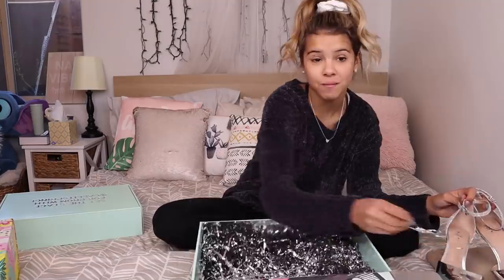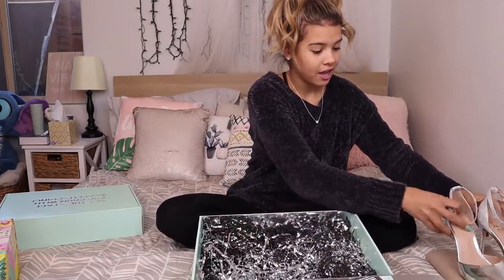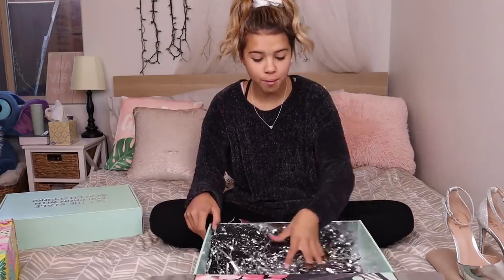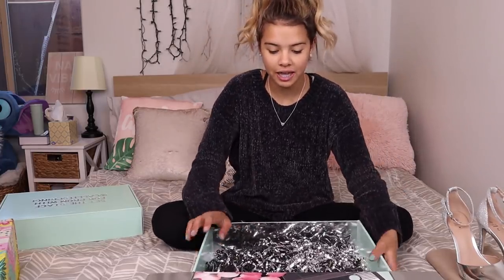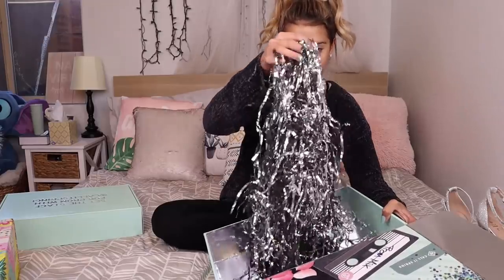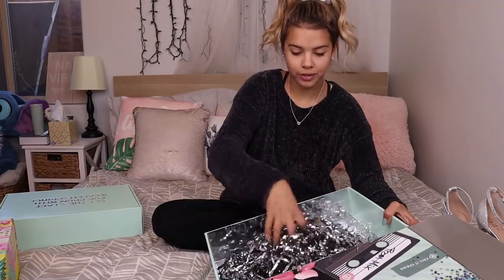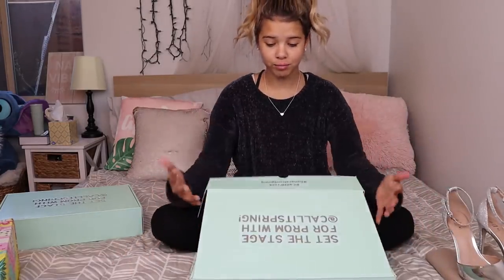You guys, they sent me two boxes. How flippin' amazing is this? Like, this just right here is perfect for prom already. This is so amazing. And the box has got all this stuff. I forgot what it's called. It is just so cute. They decorated the box so nice and pretty. I made it all schmexy.